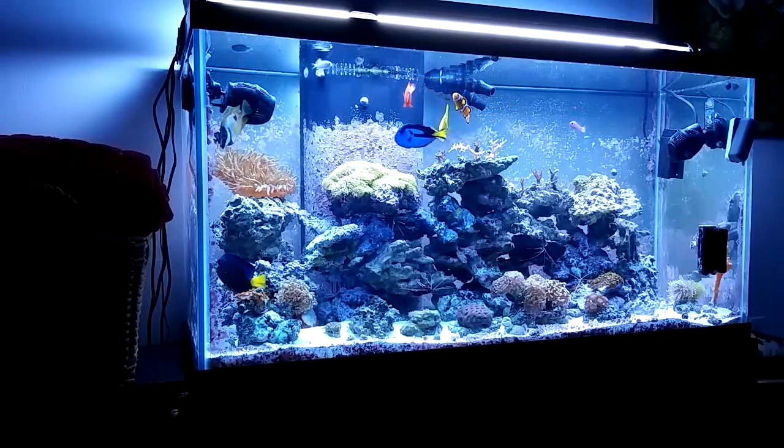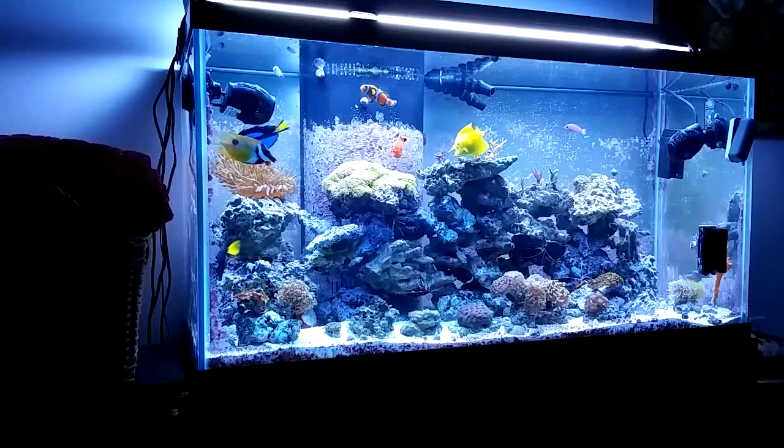I've changed my rock scape I don't know how many times. I'm thinking about doing it myself.